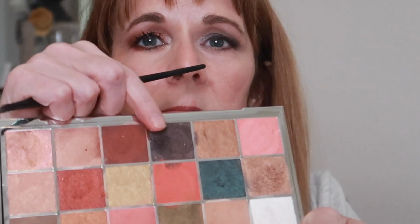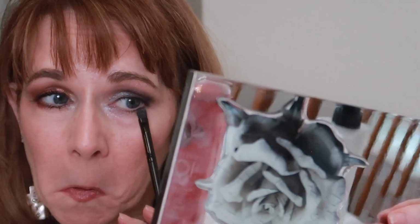I want to bring up that dark color just a little bit higher. I'm going to use that to line. This is kind of an aubergine color. It's got a little bit of purple. It's got a black base. It's gorgeous. I'm going to go halfway in.